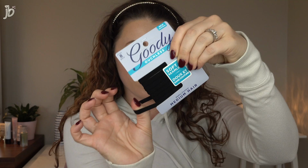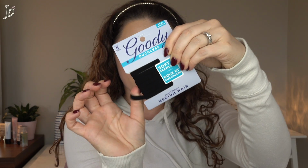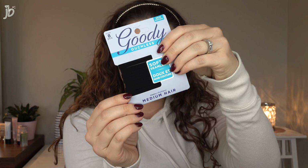Okay. So I'm gonna try these. It's the Goody Ouchless Soft and Seamless Elastics. It says it's for medium hair. I don't technically have thick hair. That's what's weird. When my hair's not like this, it's actually quite thin. And so it's just kind of an odd thing, but it's long enough that it does weigh my head down. These are completely elastic. I am sure these will stretch out over time, but frankly, all of the hair ties I use do anyway. You know what I mean? So it's not that big of a deal.